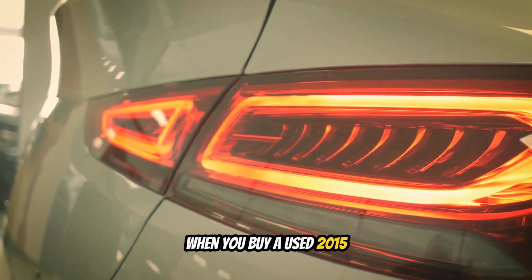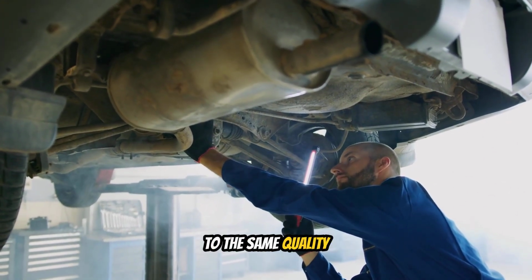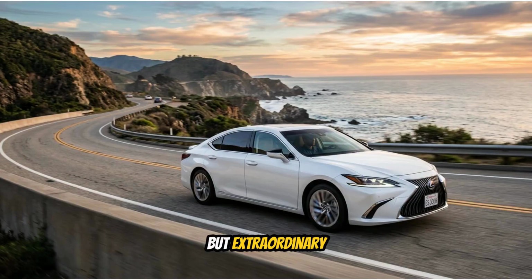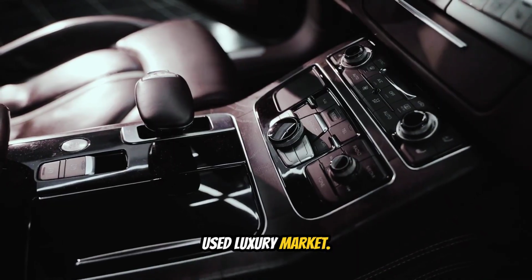When you buy a used 2015 or 2016 Lexus S300h today, you're acquiring a vehicle that originally retailed for around $40,000, a car that was subjected to the same quality checks as vehicles costing twice as much. The depreciation curve on the S300h is steep in the early years, which is painful for original owners but extraordinary for used buyers. A well-maintained example with 70,000 to 90,000 miles can regularly be found for under $22,000 in 2026, representing one of the most dramatic value propositions in the entire used luxury market.